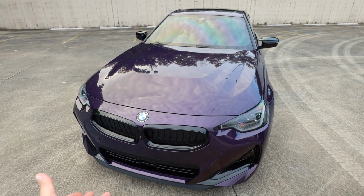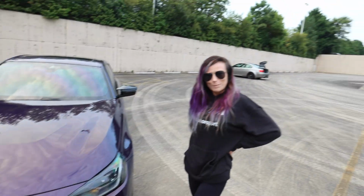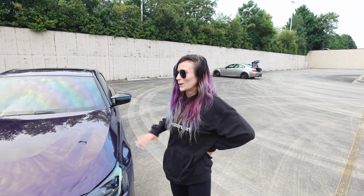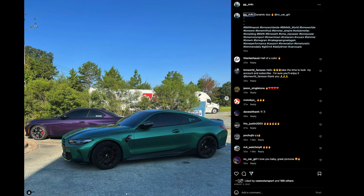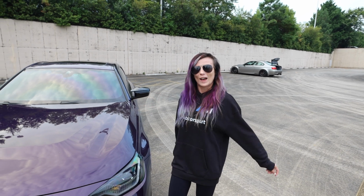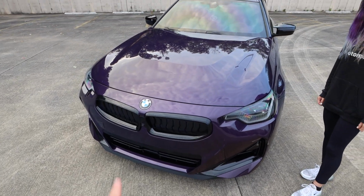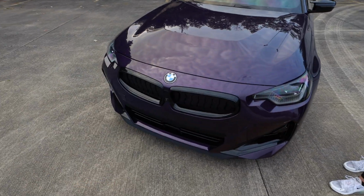You obviously went for the purple. Did you have any other colors in mind when you were buying this car? No, the purple. My husband has the M4 competition, so purple and green was our thing, so we decided to go with the purple. So her husband has the Isle of Man green M4 comp, and then she's got, what did we say this color was again? It's Thunder Night Metallic. It's a newer color BMW has. It's a really good purple. I actually feel like they should have offered this color on the G87. It would have been a really good color on the G87.